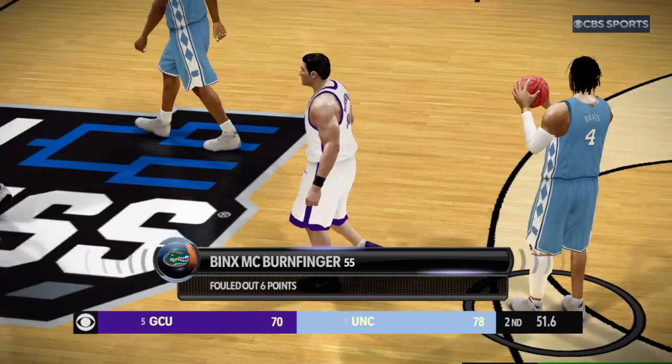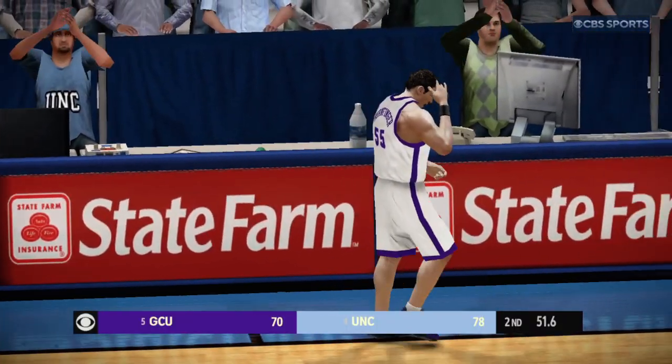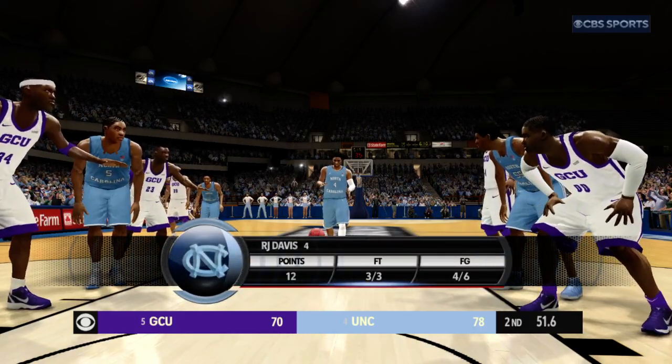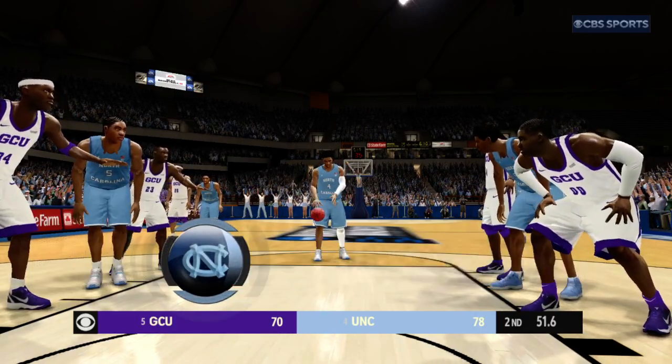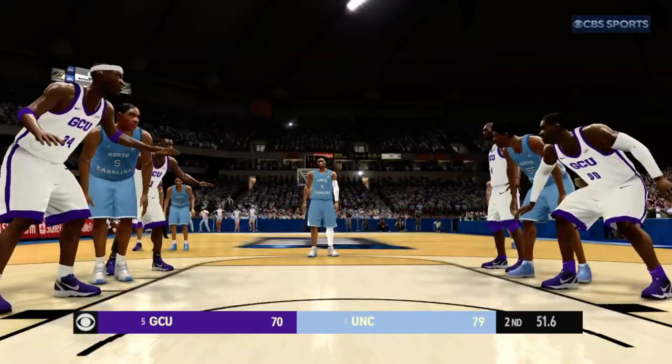And Banks fouls out, so it'll be Warrenberg the rest of the way. What a career here for Banks this year. He's been very fun to watch. So we need a miss. Come on. Oh, it rattles in.